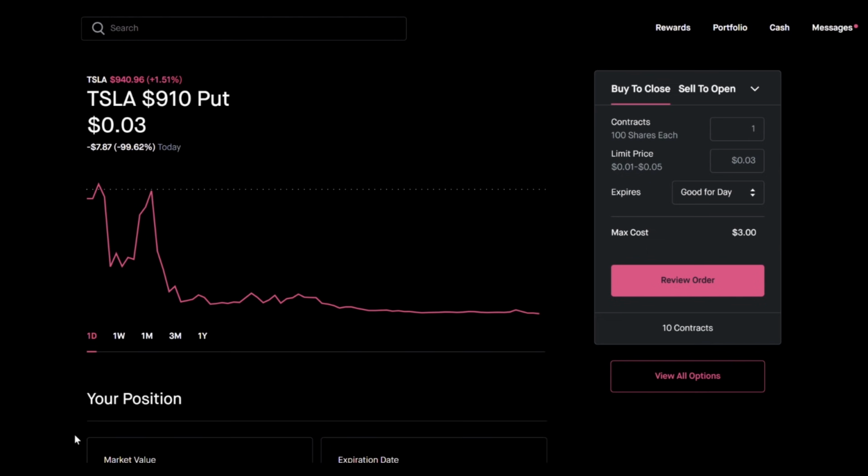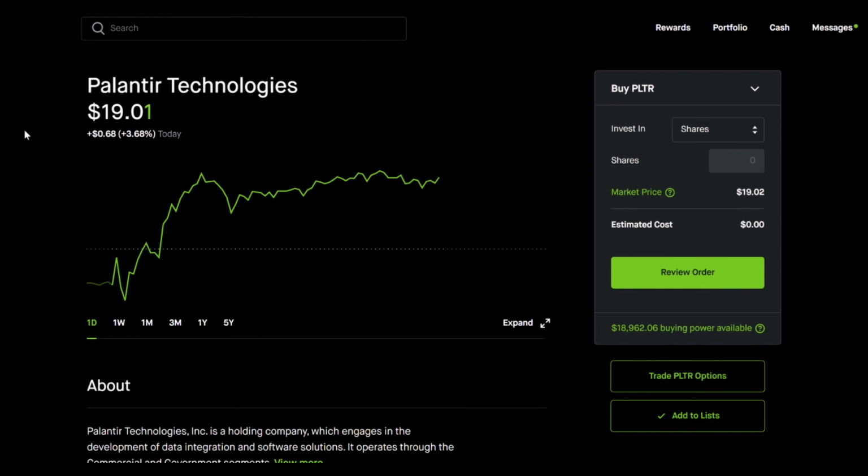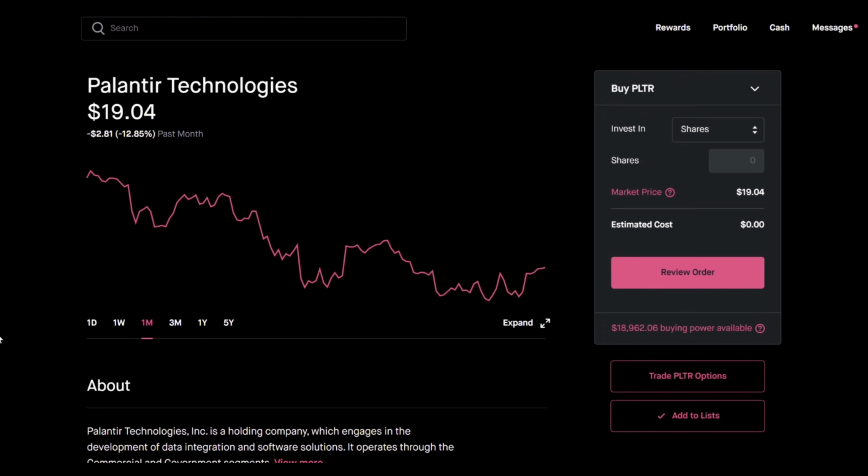Now I do want to show you guys a cheaper stock that you can do this on. Now I've got one of the best opportunities for you guys right now. So Palantir Technologies, I could have used American Airlines, I could have used another cheap stock, but I really like Palantir here because if we look at the 1 month chart, it actually looks very similar to SoFi. I mean, the stock isn't down 30% like SoFi was. However, this stock is down 12.85%. Now Palantir was trading at $21.80. It has since fallen back to some really cheap levels.